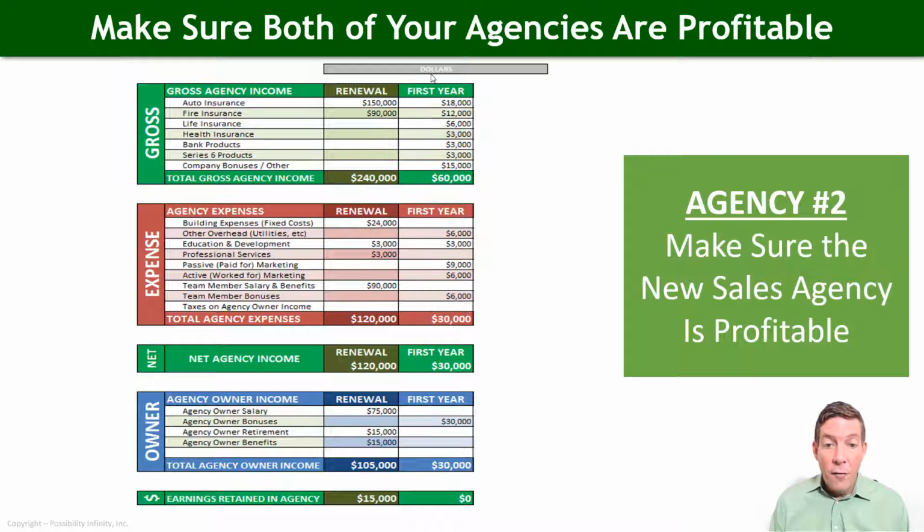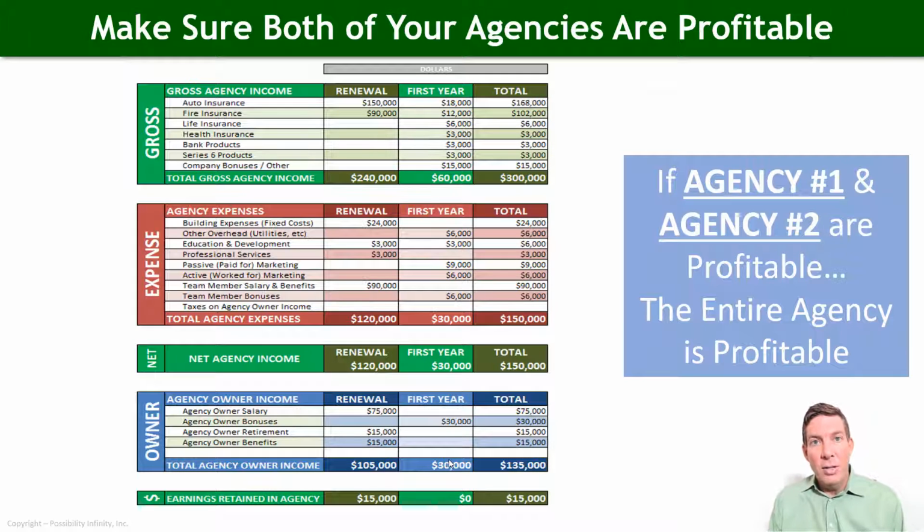Then you'd want to look at your first year sales and commissions and see what those are. And then what are the bonuses you're paying out? What are your acquisition costs to get that business? Is that making a profit? And are there bonuses for you? And if both of those agencies are profitable, the whole agency is going to be profitable.